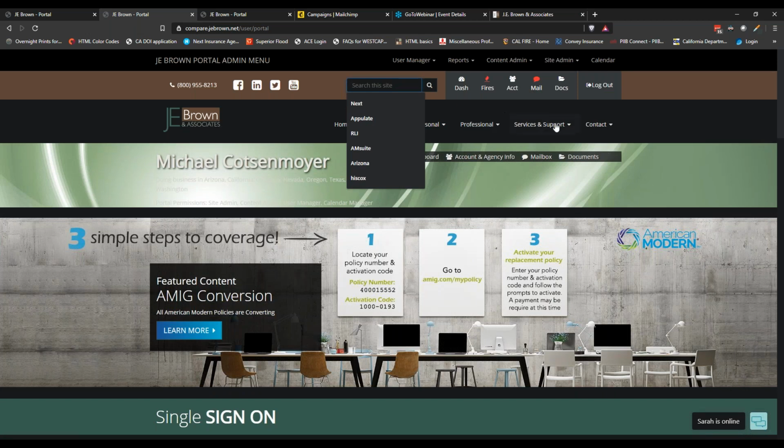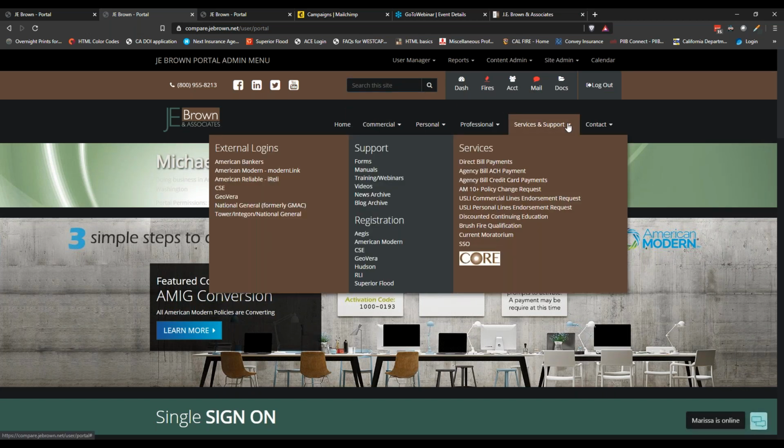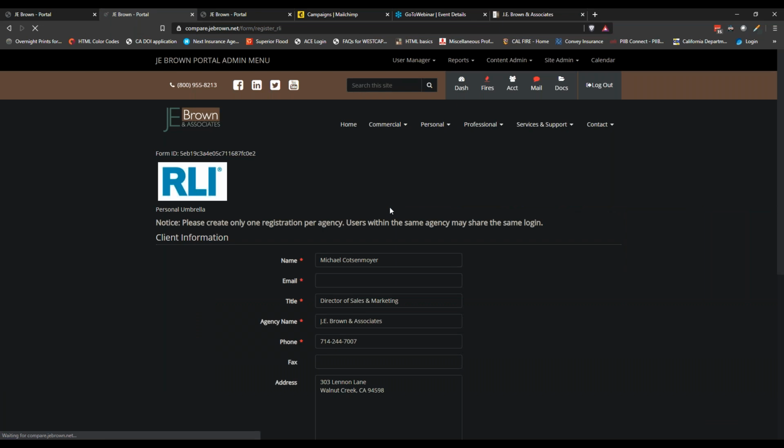And if you do not, there's another place you can register, not just from that article. The services and support menu here, you can simply click on the RLI button, and that takes you to a registration page. So if you do not have credentials, you can register after today.